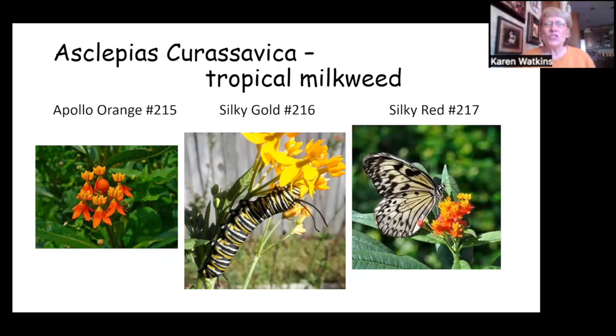There has been some question about these curassavicas, or tropical milkweeds. People have had some debate that you shouldn't leave them up in the garden in the fall because it keeps the monarchs too long in our area. And actually what all the organizations that study these have come up with now is to say that the ones in Texas may do that, but here in Oklahoma, we're pretty safe. So you can enjoy these all the way through the season before they die back as a tropical when it gets below 50 degrees.